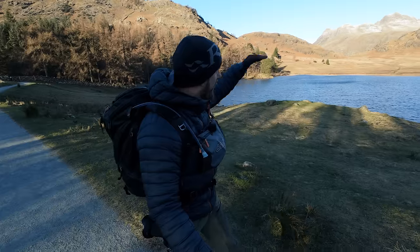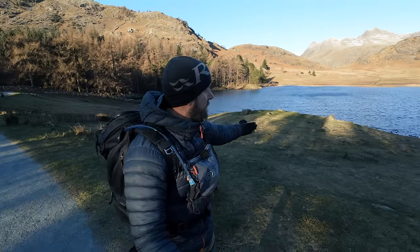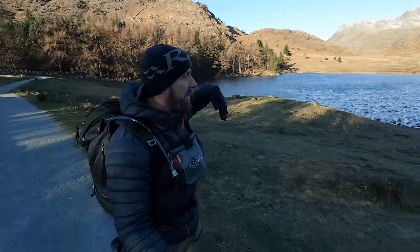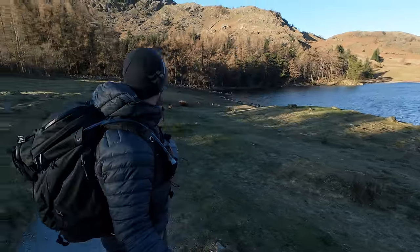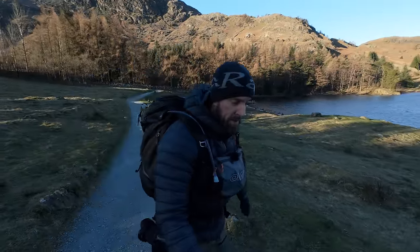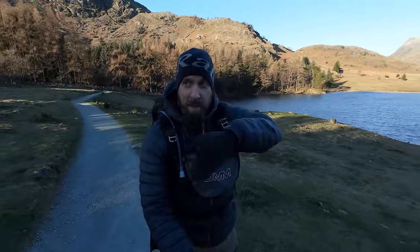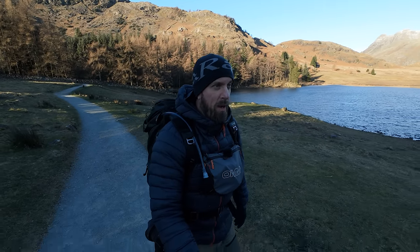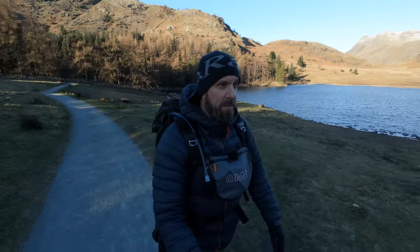So you've got Great Langdale on the other side there, so we walked up that side. This hanging valley here between Lingmoor and then obviously Pike of Blisco on that side, and then it drops down into Little Langdale over there. So yeah, it's quite a peculiar place. Very interesting. It feels like you really are deep in the heart of the mountains here as well.